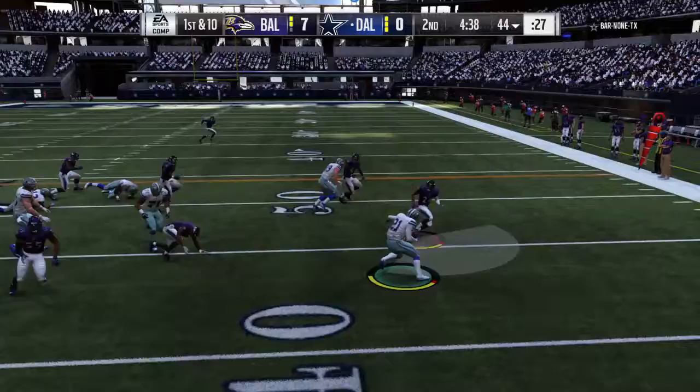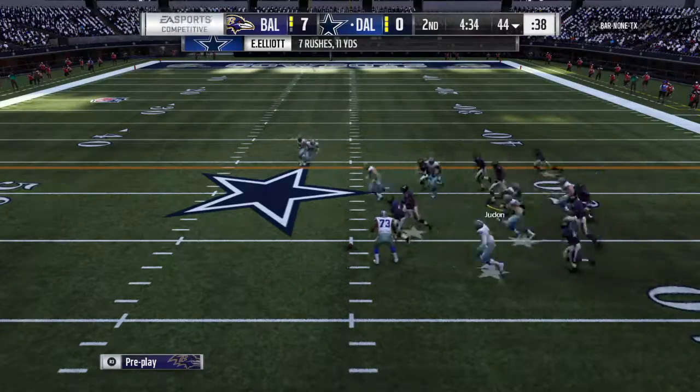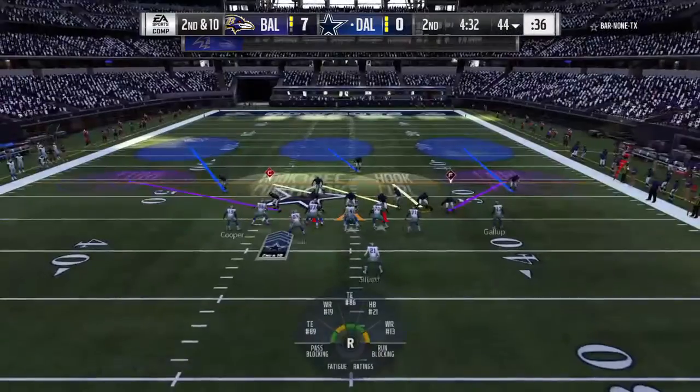They'll pitch it out to Elliott. And nothing doing. He's immediately taken down at the line of scrimmage. No gain on the play there.